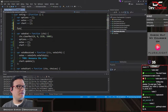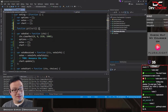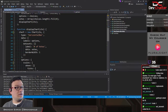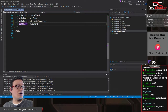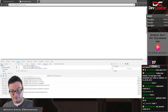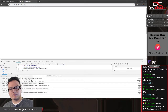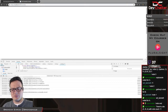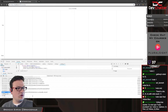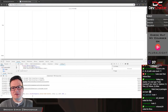So, I'm going to make function get chart. Can't believe I'm doing this. Return chart. Here's what we're gonna do. That is get chart now. Congratulations. You made me do a thing I didn't want to do, JavaScript. Vote end. Thank you, everybody. There we go. Let's refresh this. Now if I do vote start, red, yellow, blue. Sorry, green, you're out of the list. Voting.getChart. There we go, now we have our chart. So, full access to that.